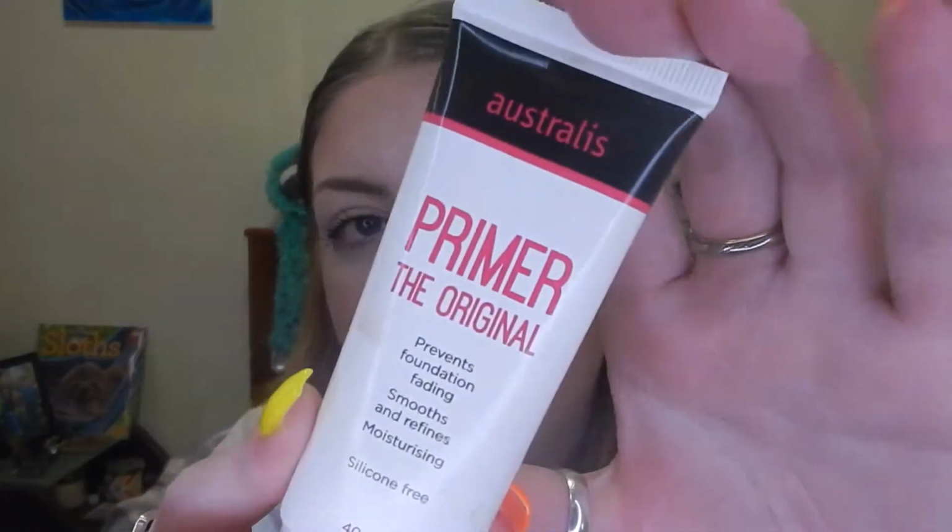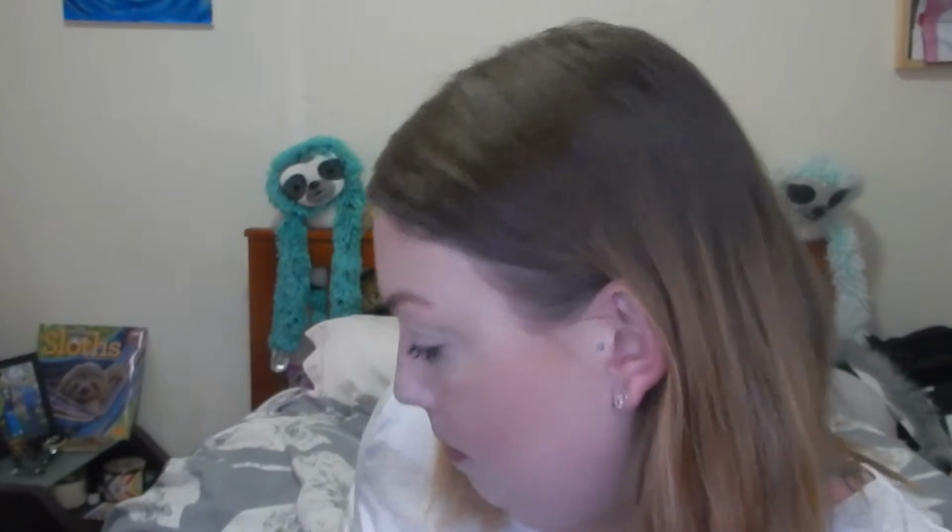First thing, this is going in the bin. So this was the Australis Primer, the original. I later looked at the expiry date, literally a day after filming that video, and realised this is expired. So I did not use it, and this is going in the bin.